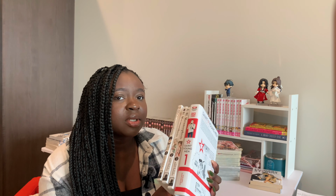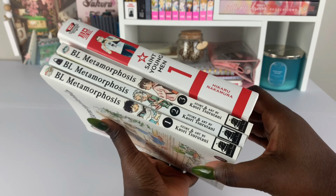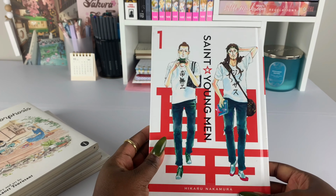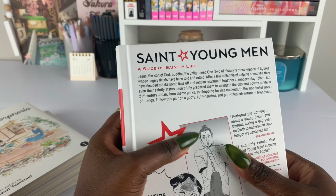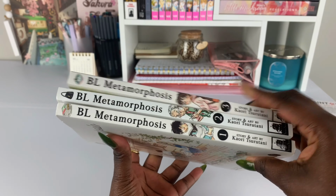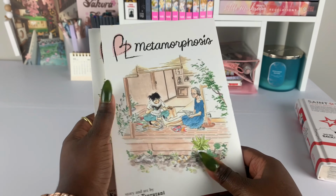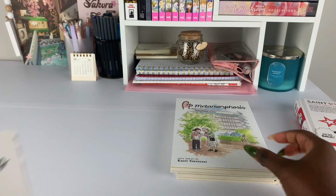I picked these ones up because the premise of them is interesting and I would like to give them a try. So 𝕤𝕠𝕚, you have Jesus and Buddha living together as roommates in a Tokyo apartment. That is very interesting. I'm curious to read that one. And then BL Metamorphosis, a widow in her 70s develops a very unlikely friendship with a teenager, and they bond over their love of BL. I don't know, that sounds very interesting to me.